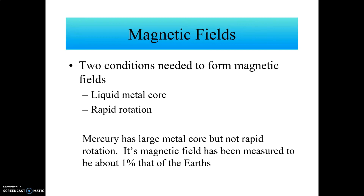Now, magnetic field. So we need to know what causes magnetic fields. That will definitely be on your test. So we know that there are 2 conditions needed to form a magnetic field. You need a liquid metal core, and you need fast rotation. So Mercury has a very slow rotation. It takes 59 days for it to rotate once. That's a sidereal day again. But it does have a very, very large metal core. So it does have a little magnetic field. It's actually about 1% the strength of the Earth's. So it does have a very, very weak magnetic field, but it is not much of one. And that's because it does not meet those 2 criteria to have a strong magnetic field. It does have a liquid metal core, but it does not have fast rotation. It's very slow rotation.